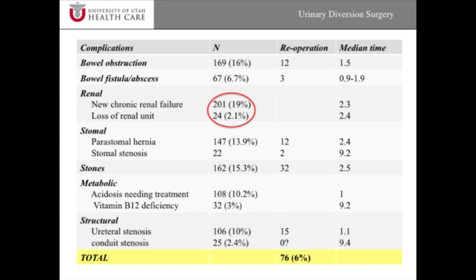Ureters also occasionally get scarred where they meet the bowel. This occurred in 10% of the patients, although we haven't observed that high a number of ureteral scarring in our series.